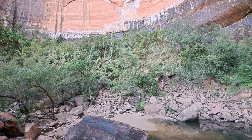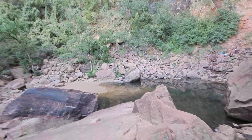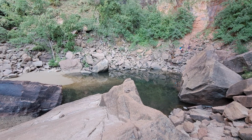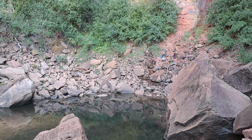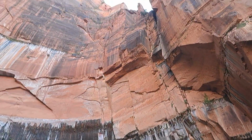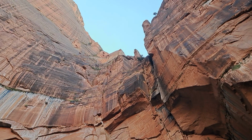Welcome to the upper Emerald Pool. As you can tell, there's a little reservoir just in front of us here that resembles the color of emerald, hence the name. And we actually have a couple of canyoneering folks over there. They have a cable that is running all the way up to where it meets at the opening. And I tell you what, that would actually be a really fun time.